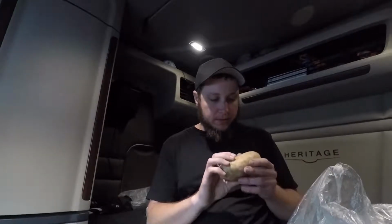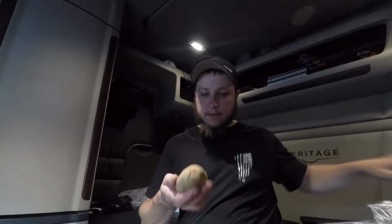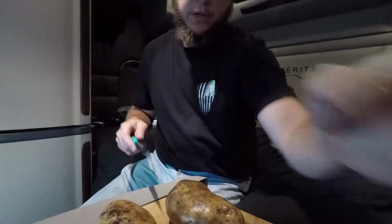We're going to have to do some stuff with the potatoes here. It looks like these are okay. I'm actually going to probably end up washing them. All right, so wash your potatoes. Wash your darn potatoes. You don't want no diseases or sicknesses or whatnot. So let me tilt the camera down here.